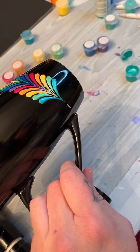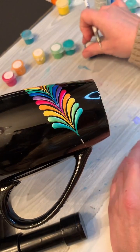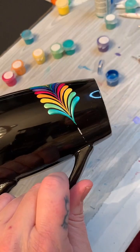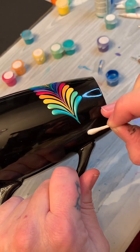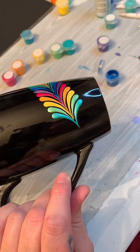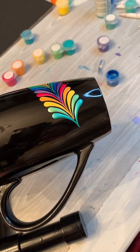I'm a big fan of the Craft Smart. I find that they bake really well. They don't bubble. The Folk Art tends to be very, very, very, very thick, and bubbles a lot when baking. You want to make sure you leave your mugs. I leave mine for a good minimum 3 to 4 days, sometimes up to a week before I bake them. If there's moisture left in the paint, they can bubble, and then it gets really, really messy.